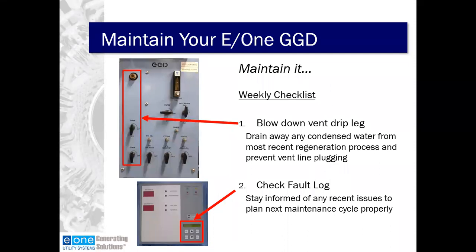So from a maintenance standpoint, we have a weekly checklist and an annual checklist associated with the gas dryer. The first thing we'll walk through is our weekly checklist. The first activity we'll talk about is blowing down the vent drip leg. We talked about the regeneration process of the dryer. What happens is the heaters come on and drive off the moisture that's in the molecular sieve. We sweep that moisture up through the vent and out through the plant vent.